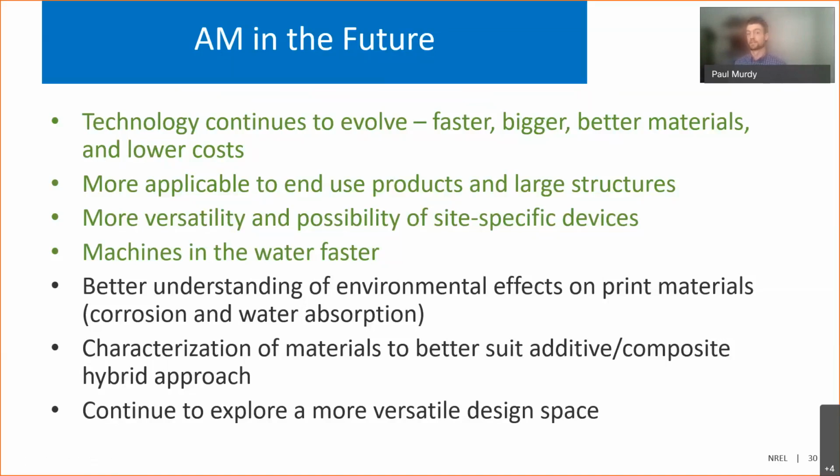We need better understanding of the environmental effects on print materials. If you're talking about metallic printing, corrosion, I think is fairly unknown in that realm. If anyone listening was able to listen into Francisco Moreno's presentation on corrosion, and the same with water absorption in polymers and 3D printed polymers as well. Same kind of deal if anyone was listening into David Miller's presentation. I think there needs to be a lot more work there if we want to see additively manufactured structures in the water.